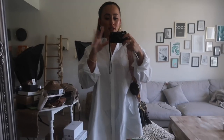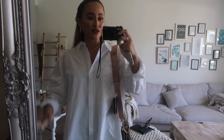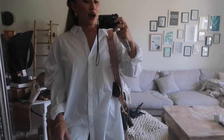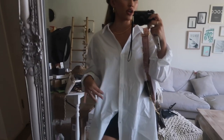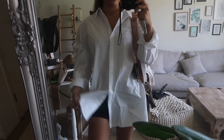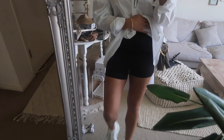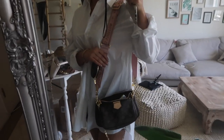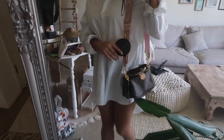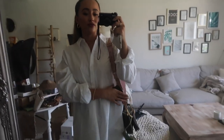So guys, this is what my outfit is. Do not mind my filming setup there for Instagram. That's quite messy. But I just have this really cute oversized shirt dress from Zara, and I put little bike shorts underneath just so I'm not flashing anyone. So little black high-waisted bike shorts, and then my new Balenciaga shoes and my new Louis bag. Presents to myself for birthday and Christmas. So yes, I absolutely love them together.